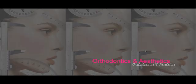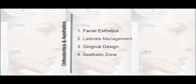So let's talk a little bit about orthodontics and aesthetics. I divided this lecture into 4 different groups. The first group would be facial aesthetics. We all know that we are able to change faces. This is nothing new that I'm telling you right now. We all know that with orthodontic surgery, we are able to change faces.